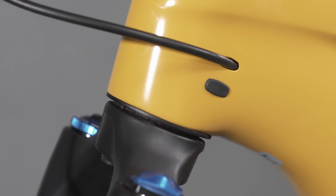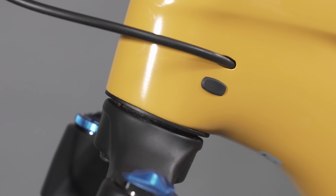Cons, Kaz? Cons is a hard one. Off the top of my head, we mentioned it'd be nice to see if the adjustable headset cups came with the bike. But again, for most people out of the box, that 64.5 head angle, the way it's set, is pretty good. So I can understand why they didn't include it.